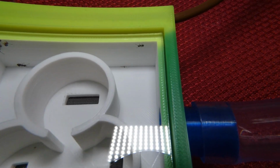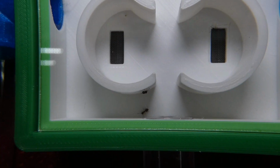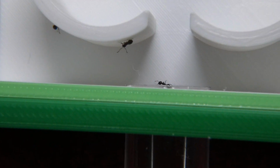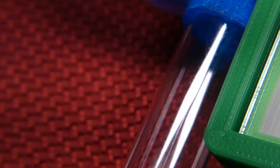Other than that, we do have workers running around the nest. As in tradition, we're starting to see little tidbits of either ant waste or trash. That means that they're really getting used to their new area. If we move a little closer by the test tube itself, you can see they're getting quite familiar with the area as well. They're now starting to go in and out of the tunnels. I put an empty test tube in here just so they realize that that will be a test tube port in the future.